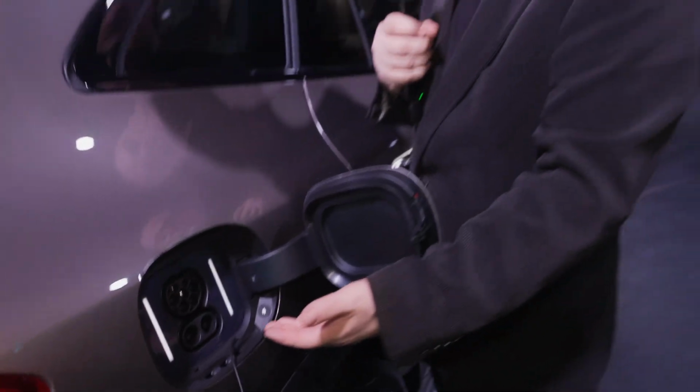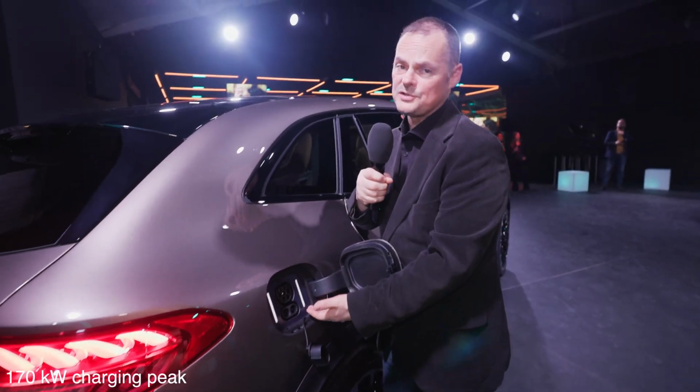If you go with a higher DC charging rate, you should be able to go from 10 to 80% of charge in around about 30 minutes. So that's pretty competitive with what else is on the market at the moment, and honestly, more than enough for what you're likely to need to experience.